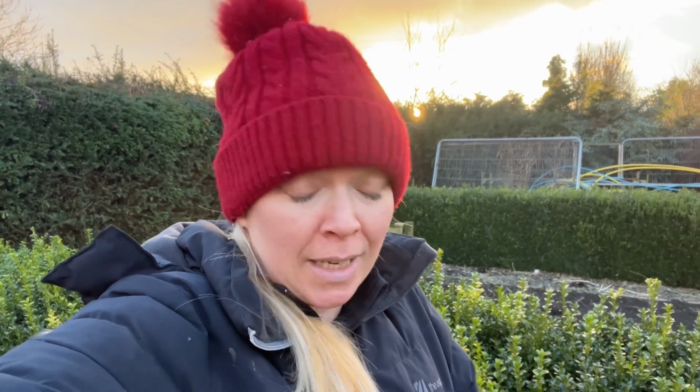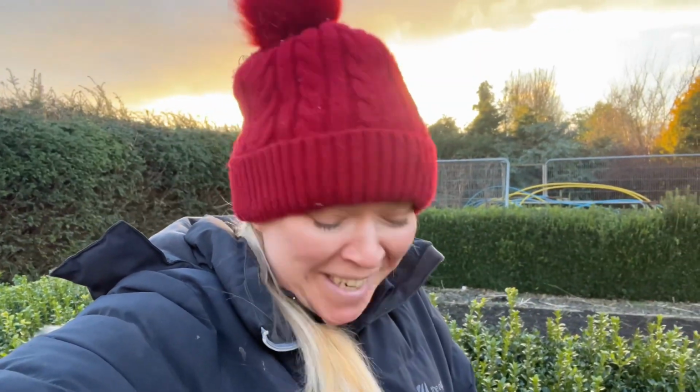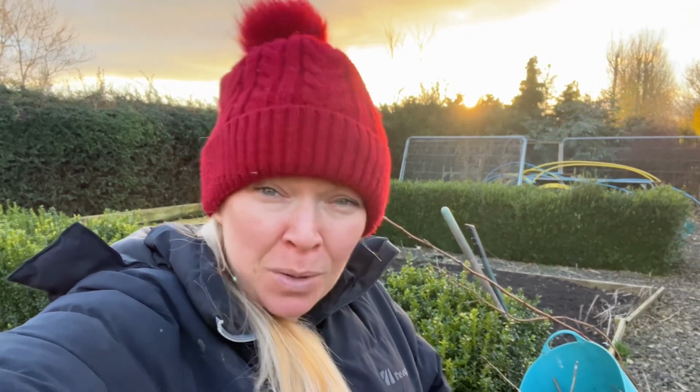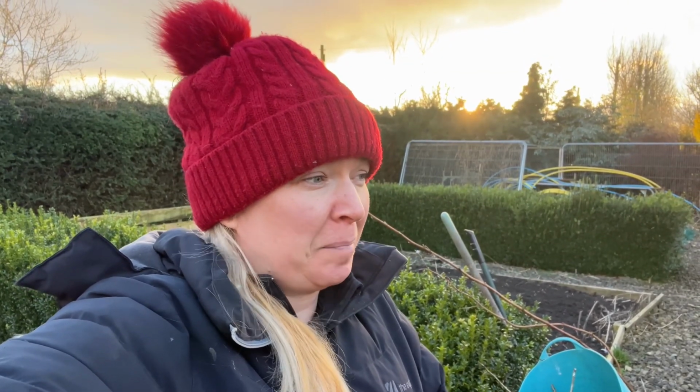And then I need to just get the potatoes out. I'm going to chit them in the shed this year. I normally do it in the house, but the dogs took a liking to picking them up and running off with them last year. So I'm going to get those out and get them chitted before we lose the light. You can see it's absolutely gorgeous. The sun's going down in the distance there. It's been a beautiful, beautiful day.